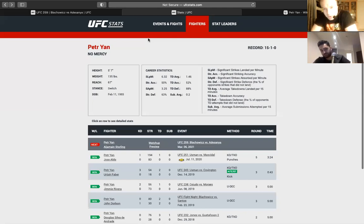So just for the fans at home, I've just input some bets on Paddy Power. I've inputted a bet on Sterling to win, and hedging that with a Petr Yan KO. So you put 10 quid on a Sterling win, 3 quid on a Petr Yan KO, for a total of 13 quid. You get 19 back if Sterling wins, and then you get 11.25 back if Petr Yan wins. And you could fiddle around with that to basically come out even if Petr Yan gets the KO. That's one potential way of doing it.